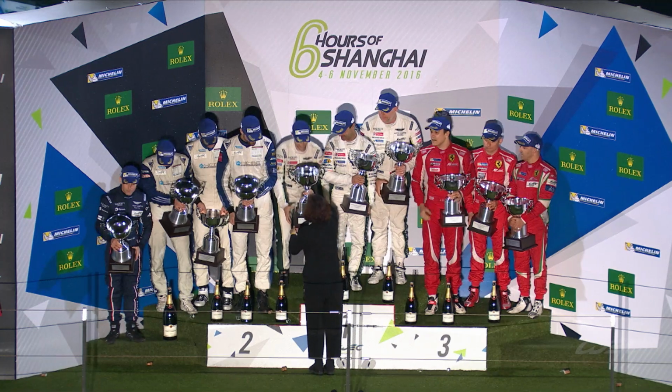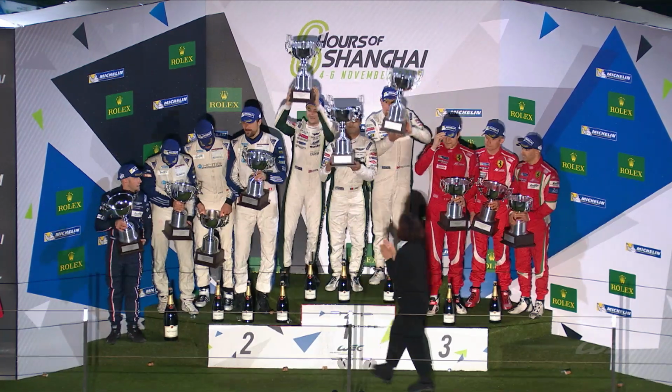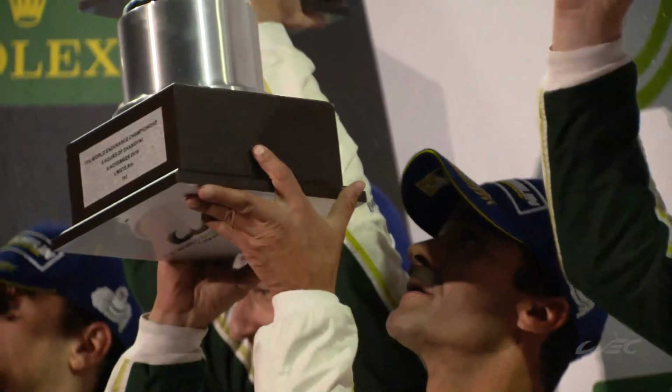Three wins in a row, it's fantastic, but unfortunately we're still second in the championship. I think 18 points behind is just one left, but still it's not over yet, we still have a small chance.